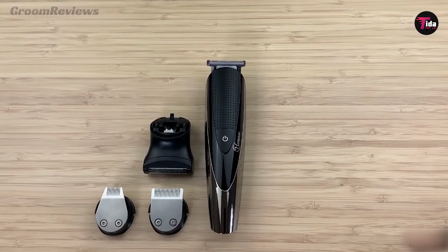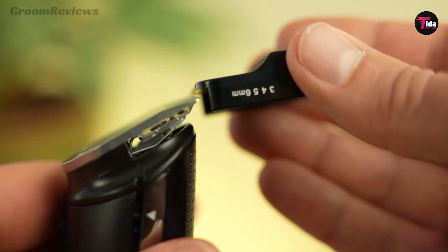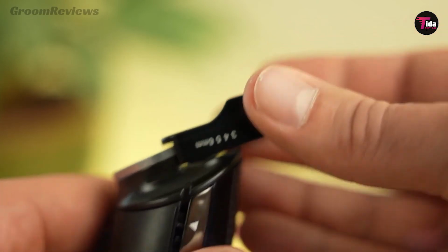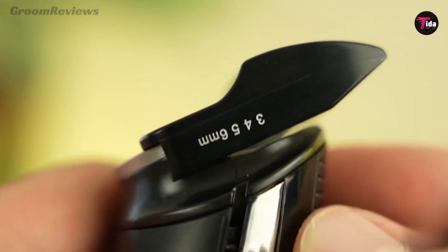HATTEKER claims the product is fully waterproof and, in addition to cleaning its blades, encourages users to soak the beard trimmer itself under a faucet between uses. Cheris, for what it's worth, tells us he hasn't tried this yet.